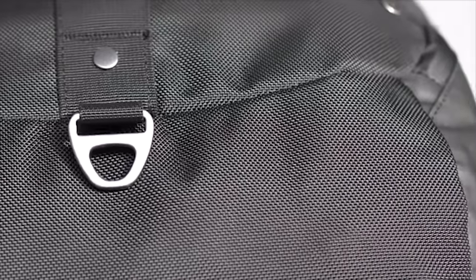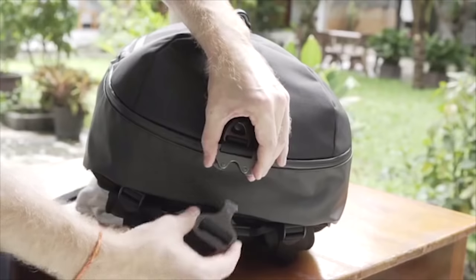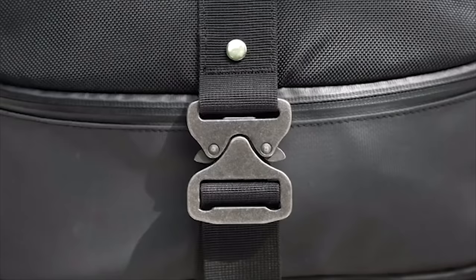Unlike many bags on the market that use plastic, we've used lightweight but heavy-duty hardware throughout the bag, including this badass Cobra buckle that provides added security and compression.